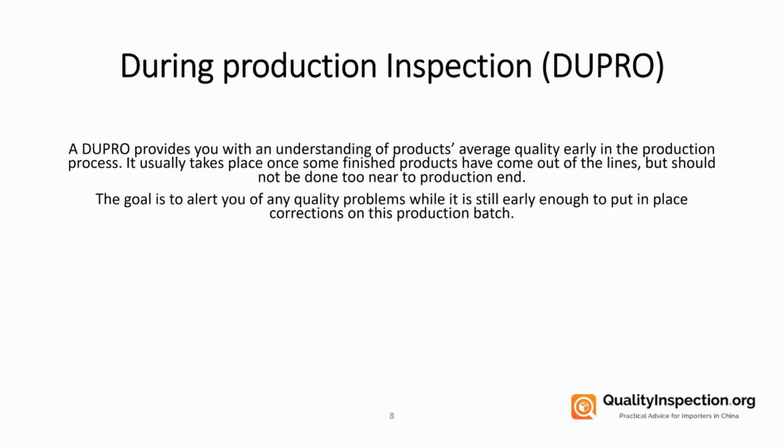It's best to do it once some finished products have started coming off the production line, but it shouldn't be done too close to the end of production. And the reason for that is that it's meant to alert you of any quality problems while you've still got enough time to put in place corrective actions on the particular production batch.